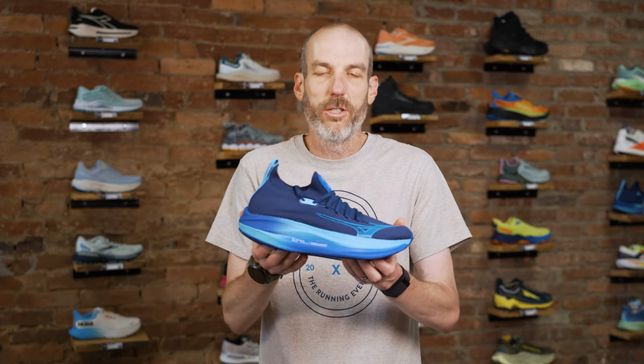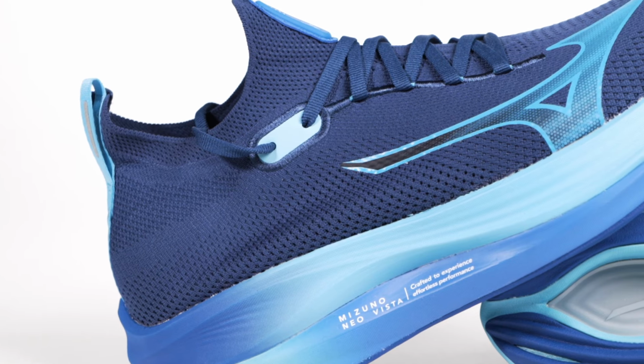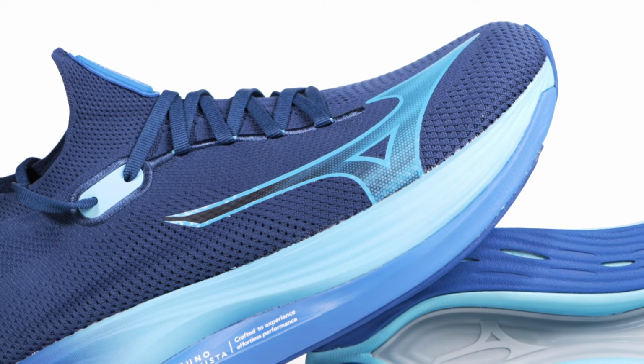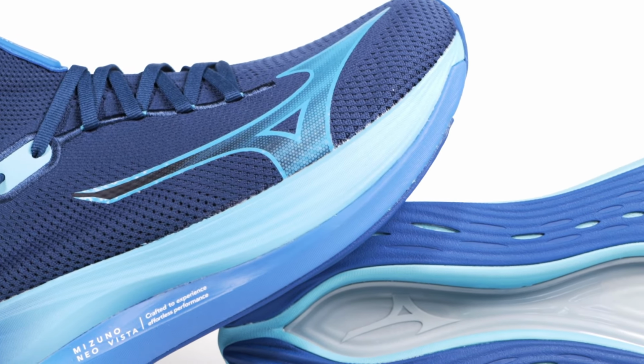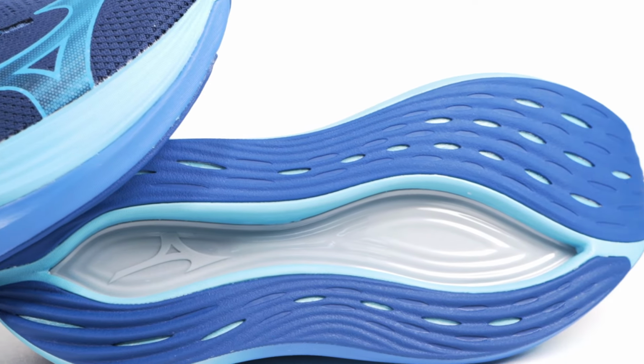But this is more of a roly-poly shoe. This has that nice general idea of a super smooth transition shoe, and that's obviously what a lot of people are going to when you look at the wall, just looking at shapes. Not just one brand, but a lot of brands are trying to get into that nice efficient move, and that's a big change for Mizuno, especially on a trainer, having something that incorporates that.